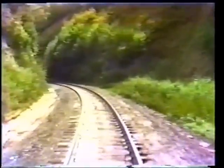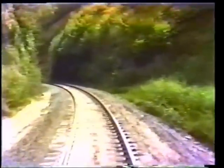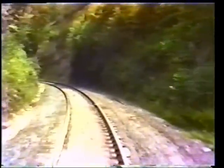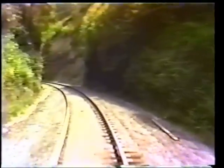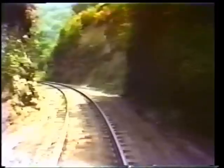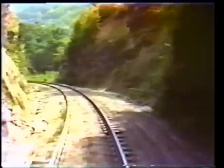Okay, the Belmont's coming up on Sand Cut. This is a real sharp curve, in fact, an 11 degree curve. To reduce the lateral or side forces on the outside rail, I ease up on the dynamic brake to 500 amps.